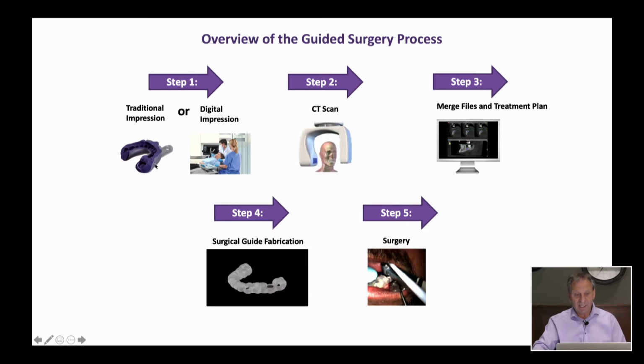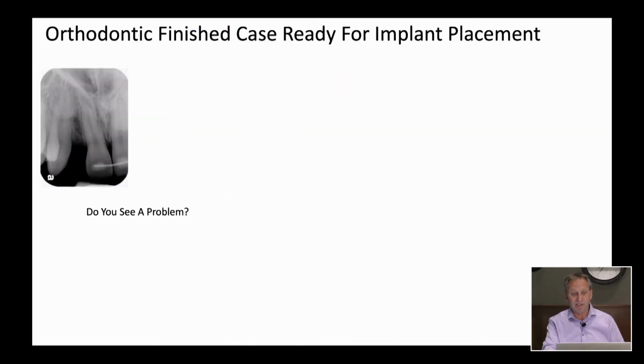So step one is you're going to take a standard impression and digitize it, turn it into an STL file, or you're going to get an STL file from an intraoral scanner. So that's step number one. Step number two is you're going to scan the patient. At some point then you're going to merge these two files together into treatment planning software. So you're going to take this STL file, this DICOM file, and convert it into the treatment planning software, and you're going to do a treatment plan. Picking the implant, the number of implants, whatever the case may be, and then you're going to turn that into a surgical guide and do guided surgery. So it's about a 5-step process with some variability depending on the implant software that you're using, treatment planning software.